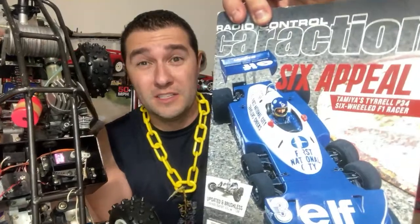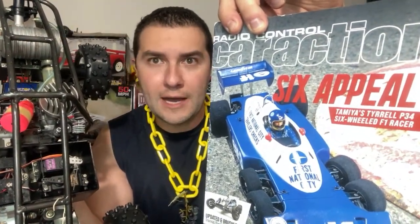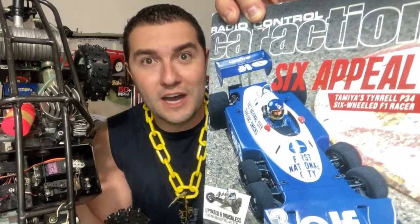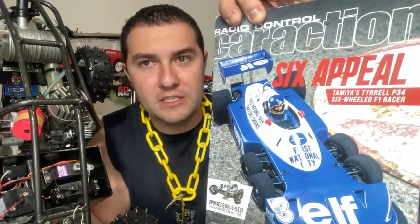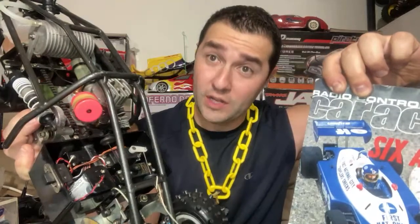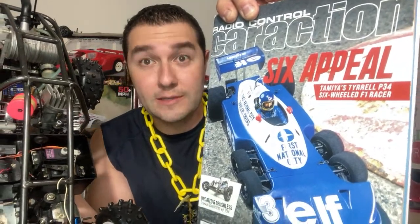Now today, I have a little something special for everybody here, guys. This magazine is the brand new RC Car Action. And guess what it's got inside? It's got a vintage Nitro. That's right, I almost couldn't believe it myself, guys. What's better than a real vintage Nitro in your hands and another one in paper form? We're gonna take a look.